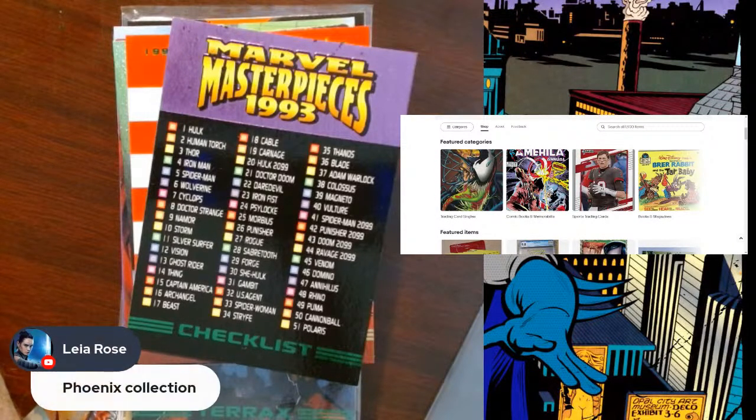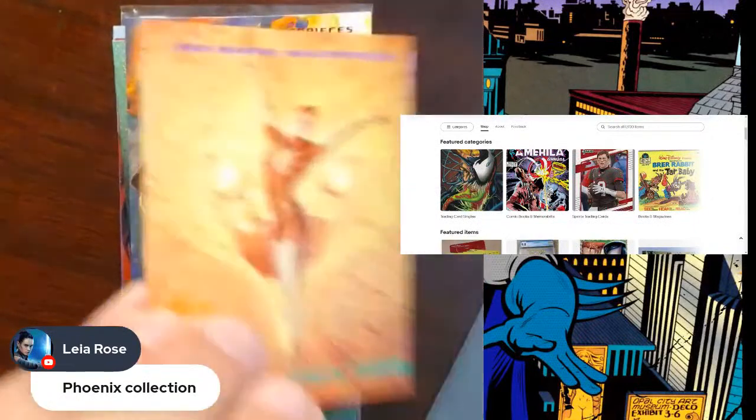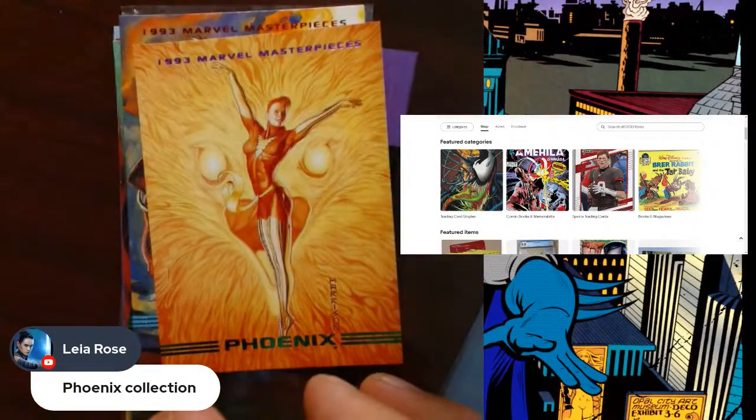Yeah, Phoenix collection. Okay, cool. I just showed a Phoenix card. Where'd it go? I set it aside. Oh, here it is. So I had a whole massive stack of these that I needed to go through and update.